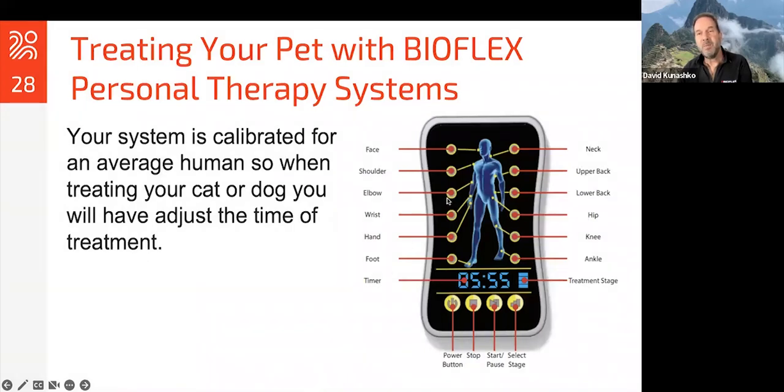Now, your system is calibrated for humans, obviously, which means that you're going to have to adjust how you use the equipment to treat your cat and small dog, and I'm going to lump those together, and medium and large dogs, I'm going to lump those together. I'm not going to really talk too much about equine. I think someone mentioned equine. I can answer the questions on that, but I'm assuming that most of you don't have horses at home. Some of you may, but most of us don't have the acreage for horses. But if you're interested in equine, that can be a separate discussion, and you can email me about that as well too.